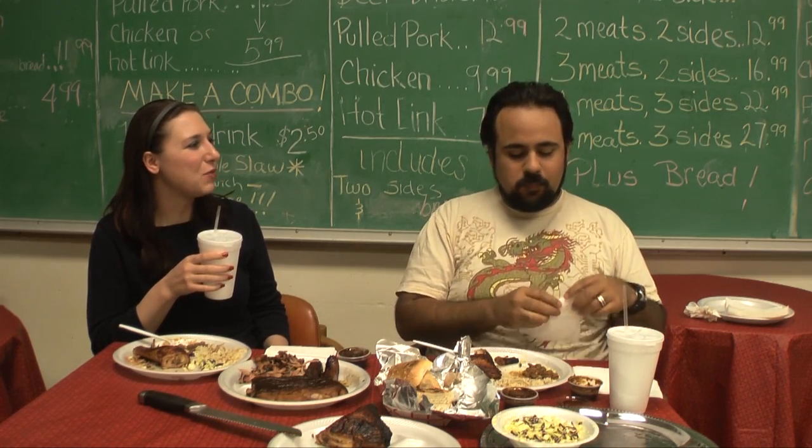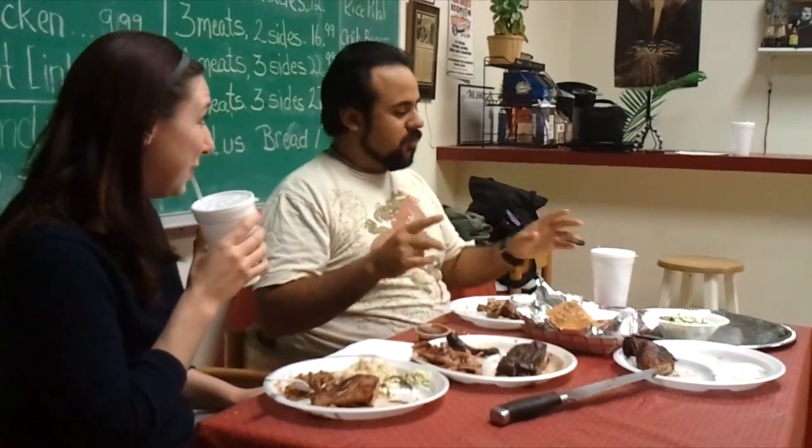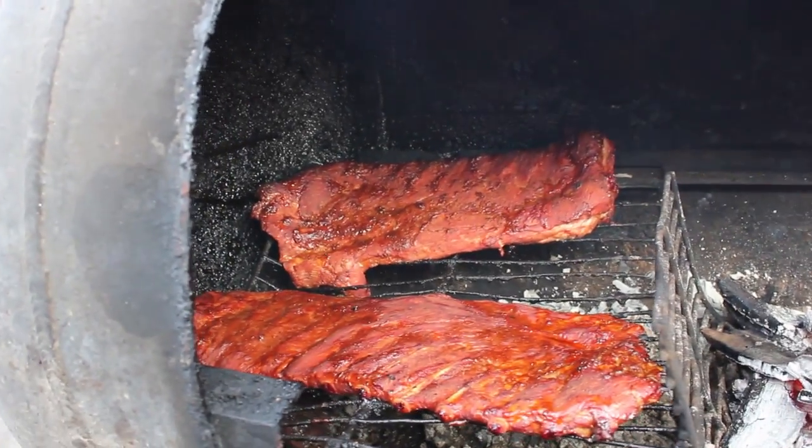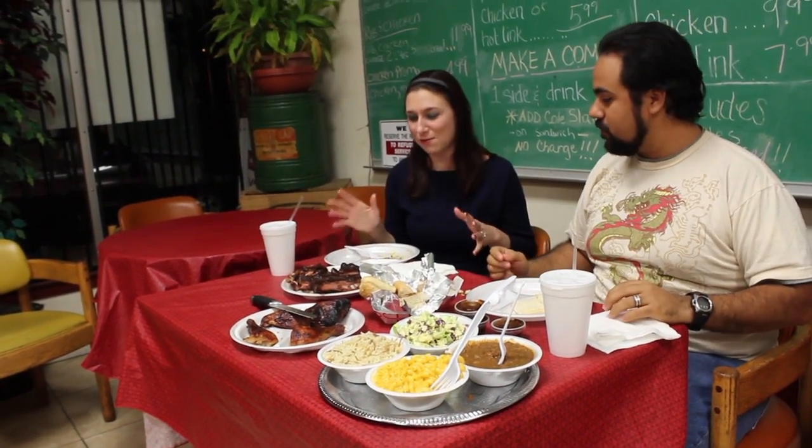But nobody likes chicken when it gets chewy. You can serve it rare once, and then you'll have to pay for it later. And of course, who could forget the ribs? Ruben's claim to fame. My favorite, the ribs. These are the most incredible ribs that I have ever experienced.